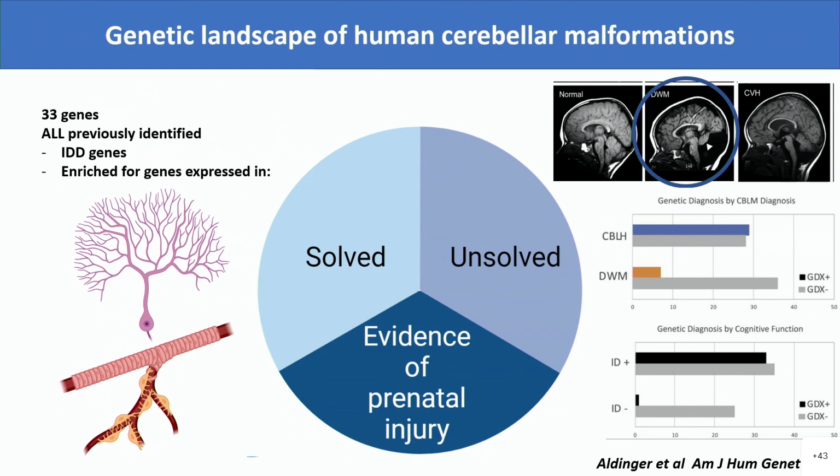Interestingly, the kids with this malformation, Dandy-Walker malformation, we had a really low hit rate. And in fact, the only cases that we solved in this Dandy-Walker malformation were the syndromic cases where there were other birth defects, but isolated Dandy-Walker malformation actually was not really solved at all from this approach. If we look at intellectual disability, we again solved about half of the kids that had intellectual disability. We found a causative gene. And in fact, for the kids that didn't have intellectual disability, this approach was really poor in identifying a genetic cause.